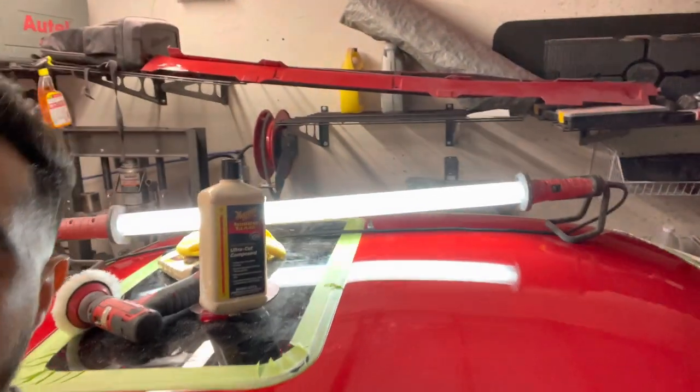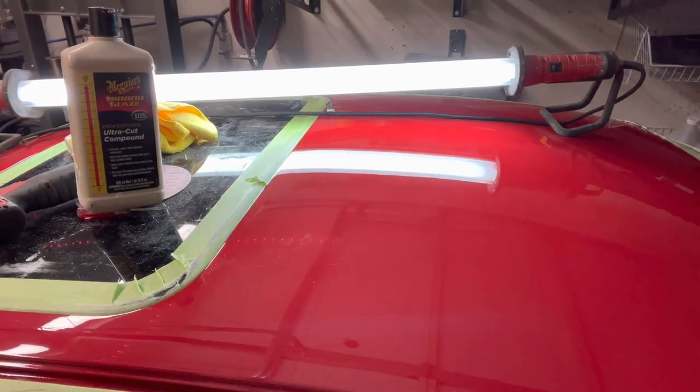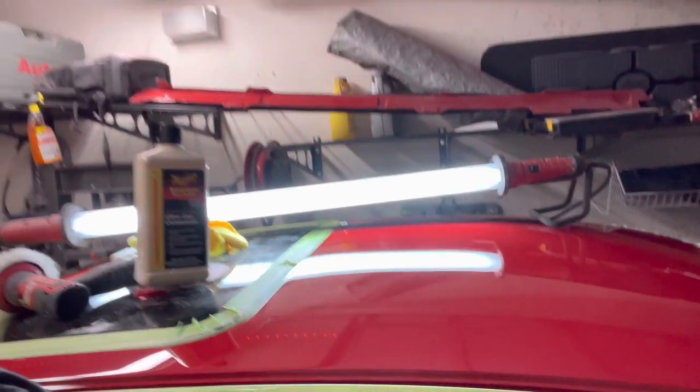But as you guys can see, check that out. You guys can pump out some killer paint jobs if you just take the time to make it look the way you want it to.